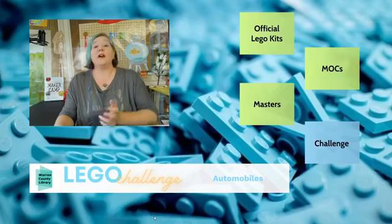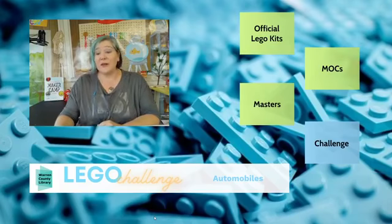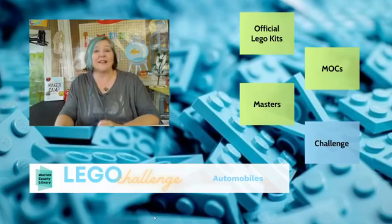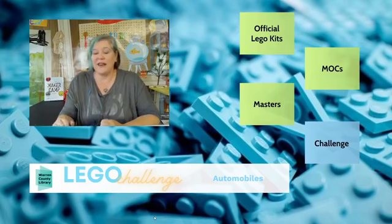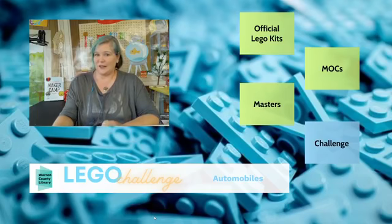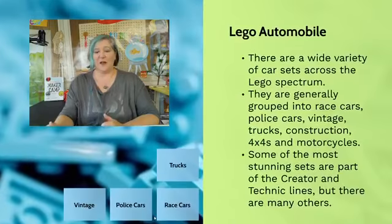Okay, so as we have been doing, we're going to talk about some of the official LEGO kits first. Then we're going to talk about some mocks, some of my own creations from the ideas.legos.com site where people pitch their different LEGO ideas. Then we're going to take a look at the works of some of the masters, and that's where we're going to go big. And of course, I have some science, engineering, and LEGO challenges for you to wrap it all up. Let's get started. All right.